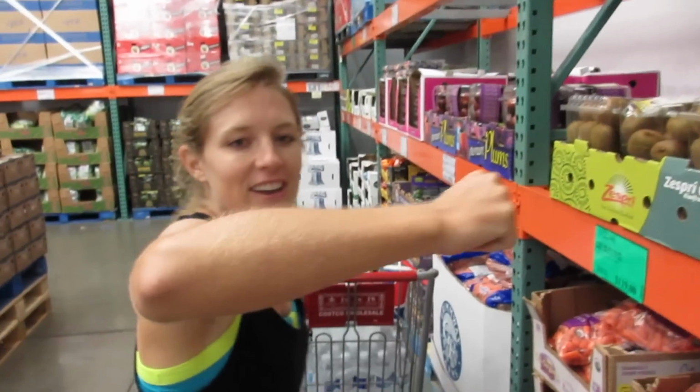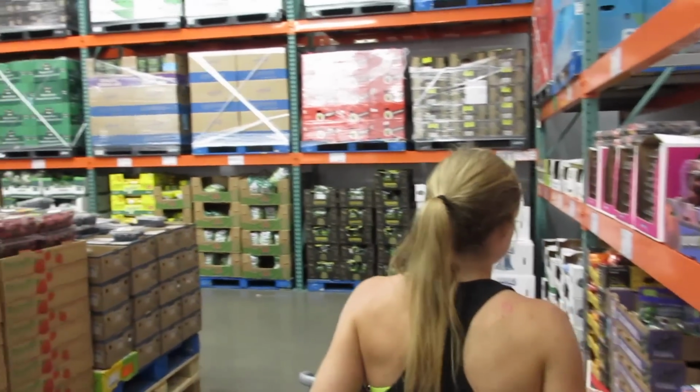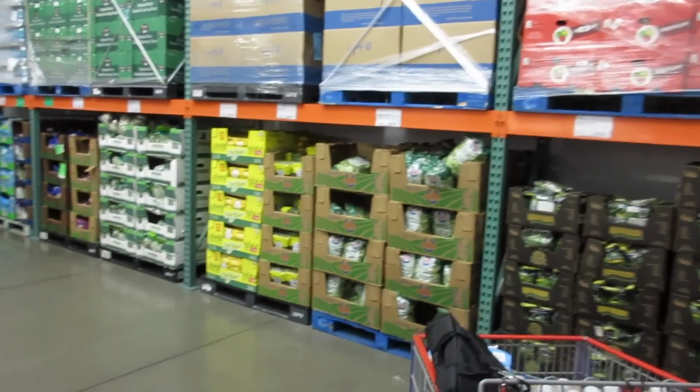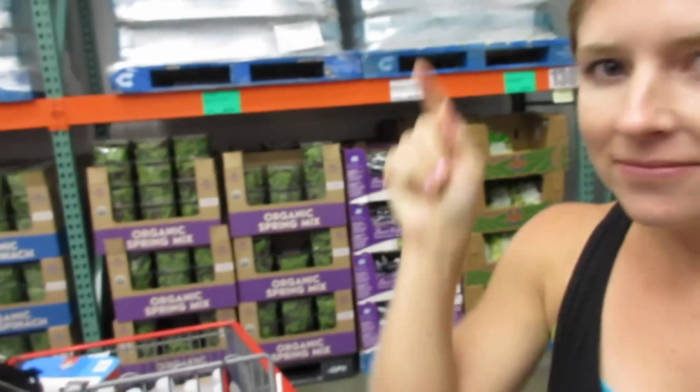I would pay money to come just to here, just to sit. Look at those arm hairs. It's seriously cold. If you're in Costco, you've got to come in here during low season just to get cool.